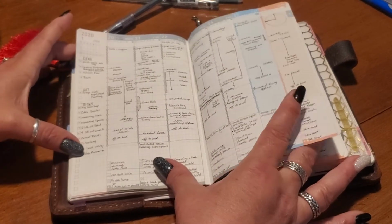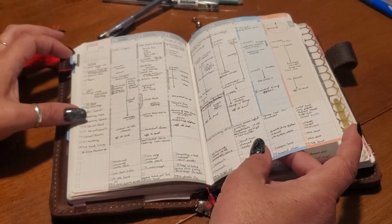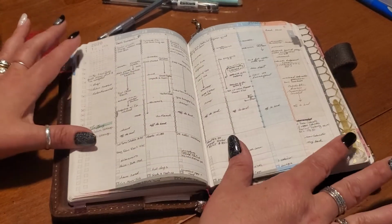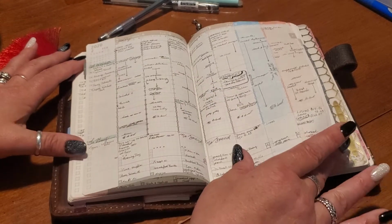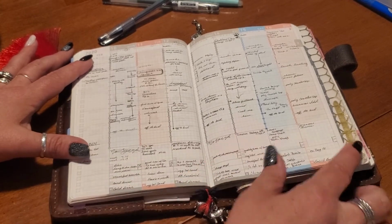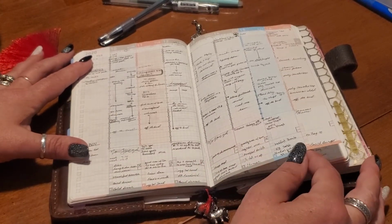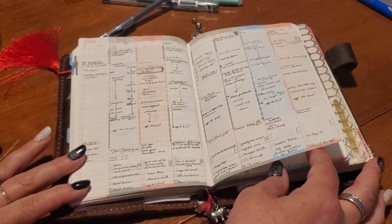Things I needed to buy will go here. Things I want to clean that I know haven't been cleaned in a while, I will get on it as best I can. Very simple. On the bottom here, I usually write purchases throughout the week. I'm bad. I buy a lot of things that I don't need, so I'm trying to track myself on that.